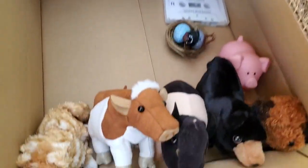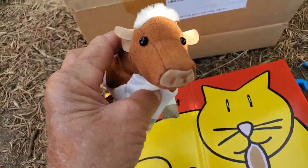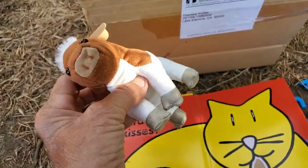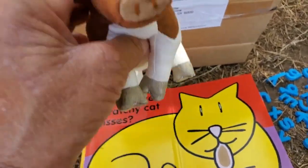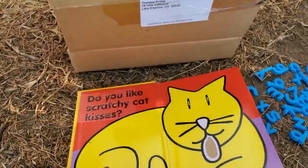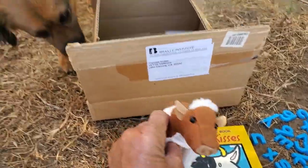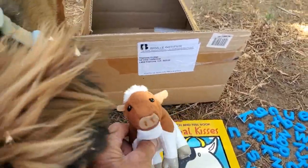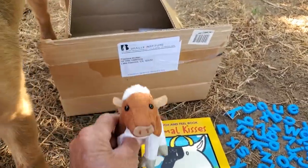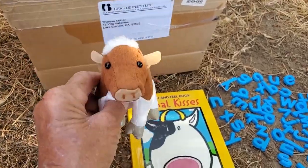Let's look inside our fun box here. Oh, moo, moo. Old MacDonald had a farm, E-I-E-I-O. And on this farm, he had a cow, E-I-E-I-O, with a moo-moo here and a moo-moo there. Here a moo, there a moo, everywhere a moo-moo. Old MacDonald had a farm, E-I-E-I-O.